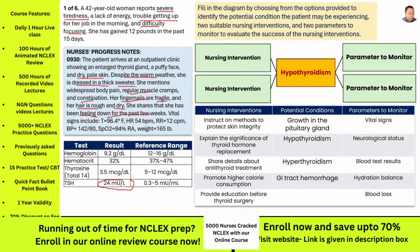Now, look at the total T4. It says it's 3.5 micrograms per deciliter. This confirms that there is decreased circulating thyroid hormone that's supposed to be produced, right? And the client also has bradycardia. That is very noticeable right here. That's a low heart rate. And the temperature is slightly on the low side. It's not really that concerning, but it's going there. And the respiratory rate of 12 cycles per minute is borderline low, which is all consistent with a slow metabolic state.